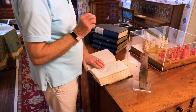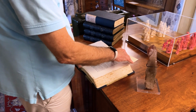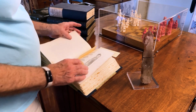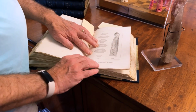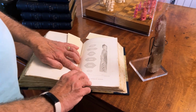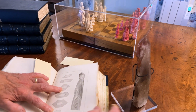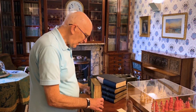And that is a clue to what Ruskin was looking at in some of these minerals, because a couple of pages further on, we come across this plate, which it says in minute writing at the bottom, drawn by J. Ruskin. And here is the very mineral that he has been drawing.